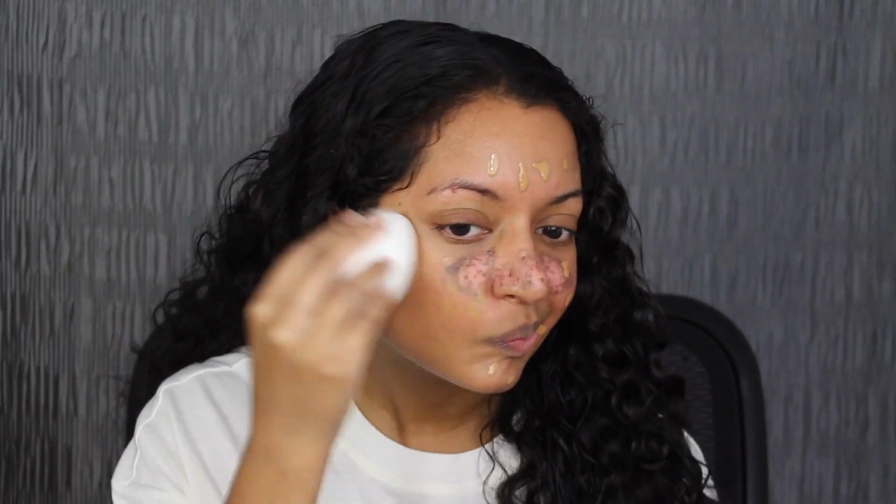Let's see how the makeup sponge blends out the foundation. Here's what the foundation looks like blended out using the makeup sponge. The makeup sponge did absorb a lot of product. That's typical with makeup sponges. Now let's see how the concealer sponge performs.